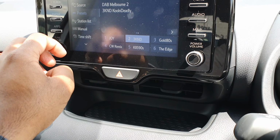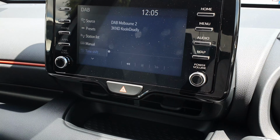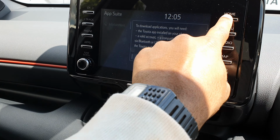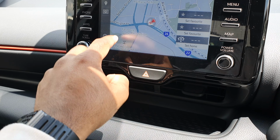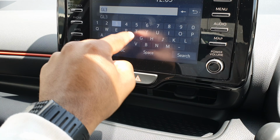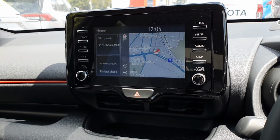So it's quite nice. Source, so I've got DAB digital radio on this one as well. Pretty cool, and you can see the responsiveness is actually quite nice. I'll do a separate video where I review just the head unit, which I'll probably do. Phone, apps, navigation. Oops, sorry, let's go back. Oh, there you go. So you can see the responsiveness of the screen. Put in your destination, we'll just test out how good the screen is. Ugh, what am I doing? I don't even know how to type. Anyway, you get the idea, but you can see it's actually quite good.